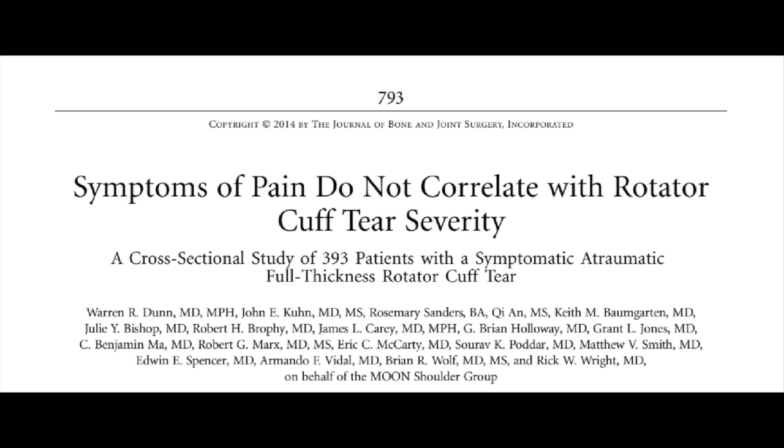We understand now that many people have full or partial thickness rotator cuff tears that have no pain. And there's much debate now in the literature as to what the pain producer actually is in a painful shoulder. And I think it might be a different pain generator from case to case.